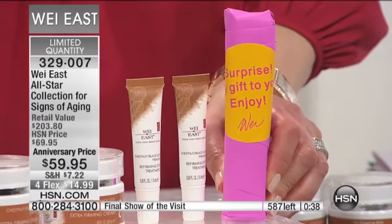Here's the other thing that you may not realize. So many of these products you feel a difference from the first application. Yes. And even though there's a 30-day unconditional money-back guarantee, in my own opinion, for what it's worth, you're not going to need the 30 days.